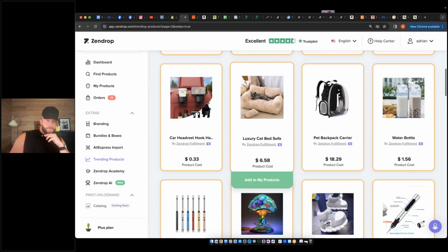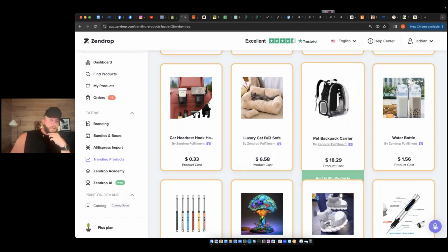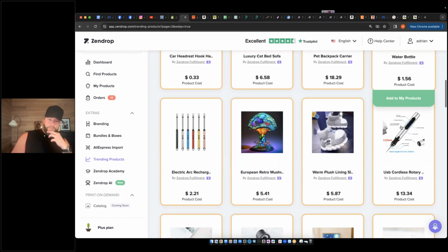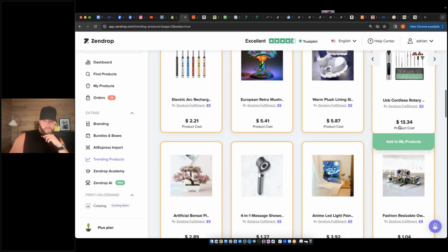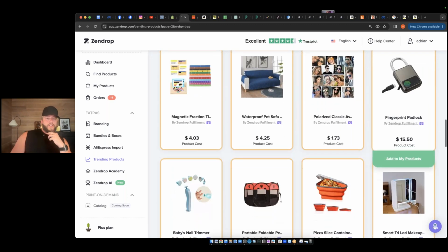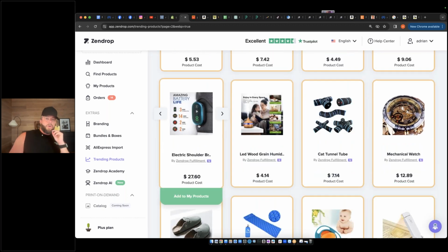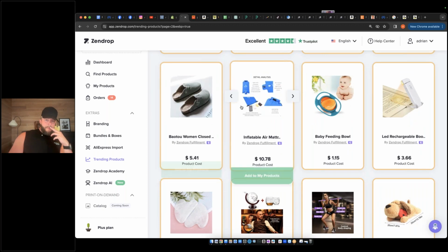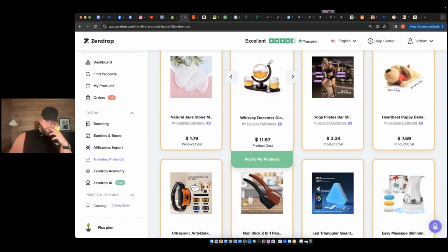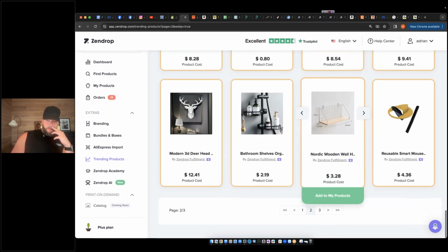Skip a little bit. Let's see what else we find. The pet backpack carrier, that's going to be trending again because people are backpacking. Water bottles. Sorry for any awkward silence. I'm just looking, I'm thinking. Electric shoulder brace, which looks like it might have infrared technology. That's something that would be great. Inflatable air mattress. Let's see what else we got. Let's go to the next page.